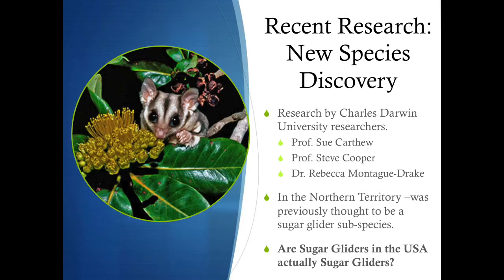So before moving on to a discussion of coat colour gene discovery in sugar gliders, I'd just like to highlight some recent research that's coming out of another research group from Charles Darwin University, some taxonomic work on sugar gliders within the native range in Australia and specifically the Northern Territory.